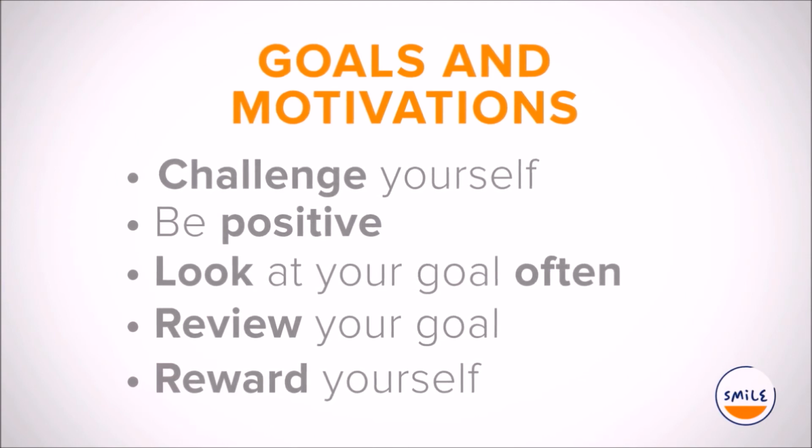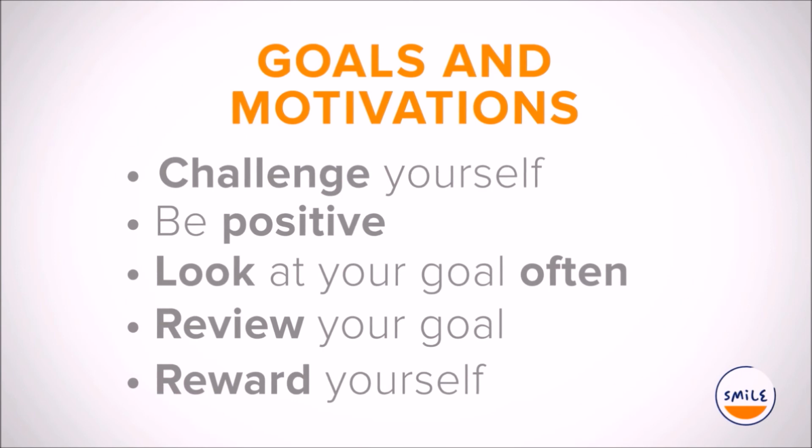By adopting these good habits, you are improving your long-term quality of life. So be motivated and aim to make them a regular part of your life.